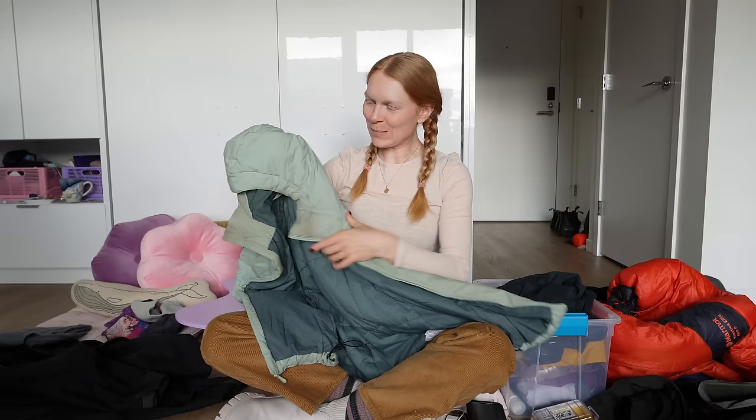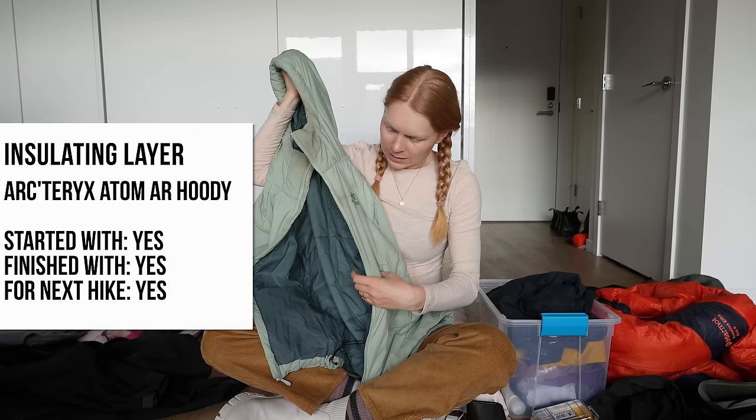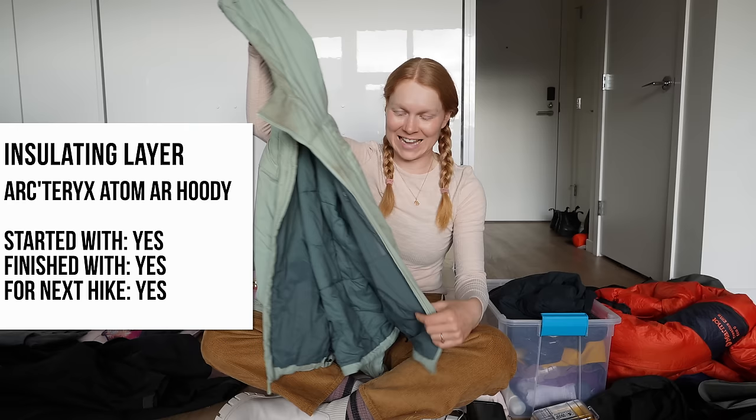And then this is my beautiful Arc'teryx puffy. I'm allergic to down, so I forgot to mention that, but my sleeping bag is synthetic. So is my puffy. And it's this color that definitely showed the dirt. I've cleaned it now. It looks a lot better than it did. But it did a great job for me. I was really happy with this.